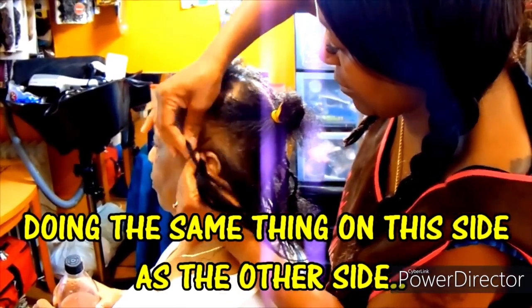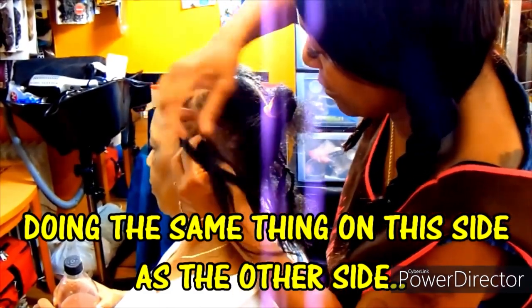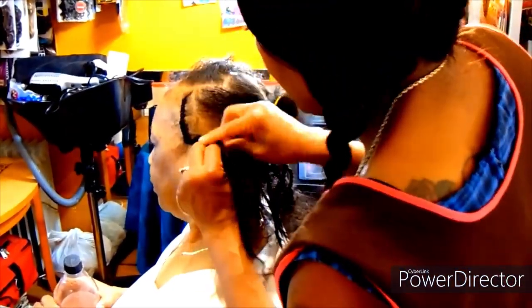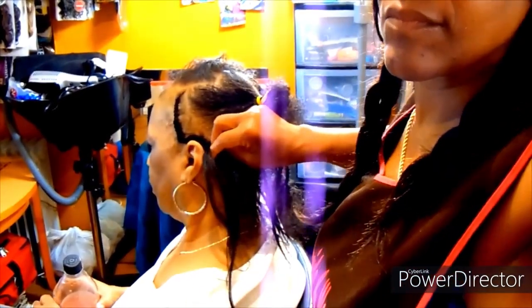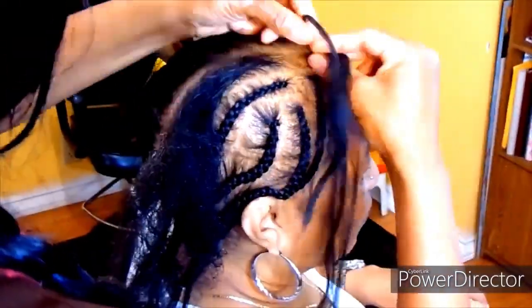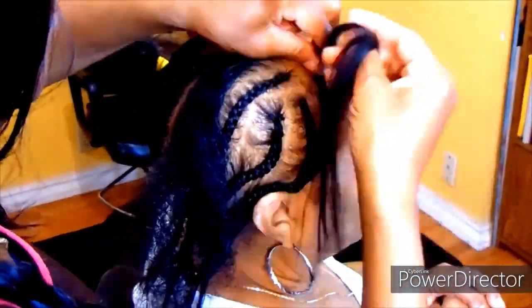Again, this is back to the other side where I want to show you the other trick that I use. So before braiding this braid going back, I am braiding it going down to the side first. And after I go down to the side, then I'm going to start braiding it back. So this way I'm not braiding that braid straight from the back. And then after, I'm going straight into my twist method.